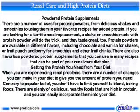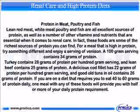Getting the protein you need from your diet. When you are experiencing renal problems, there are a number of changes you can make in your diet to give you the amount of protein you need. Contrary to popular belief, you don't have to limit yourself to bland, boring foods. There are plenty of delicious, healthy foods that are high in protein, and you can easily incorporate them into your diet.